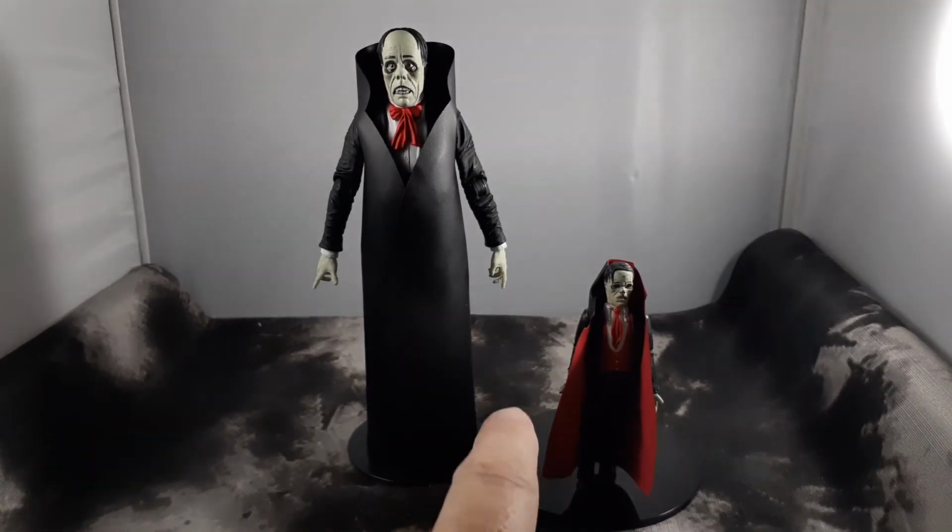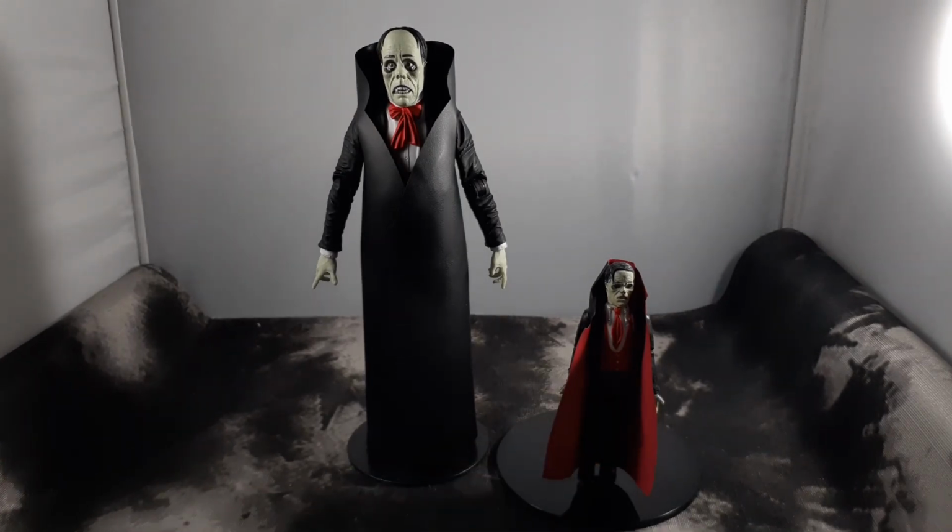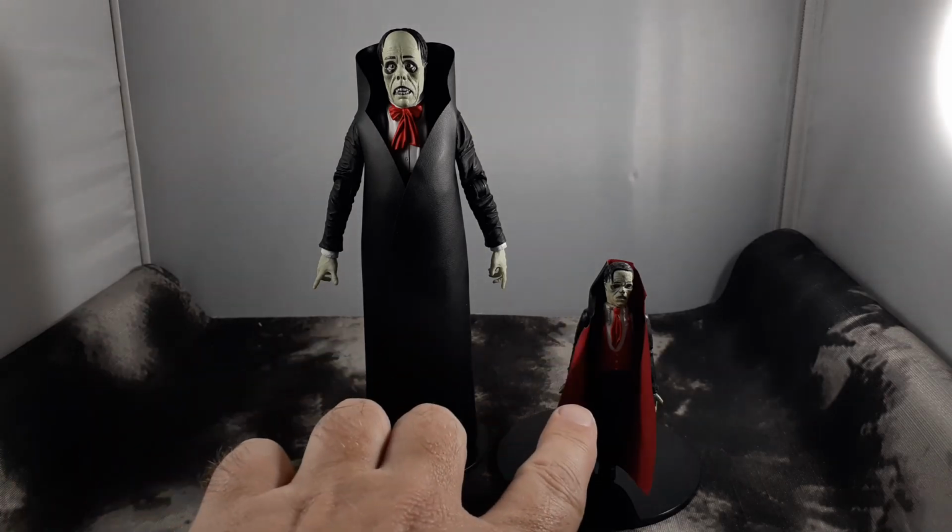Now, the interesting thing about this figure here is that I have the glow version of the creature, and the glow version of this.